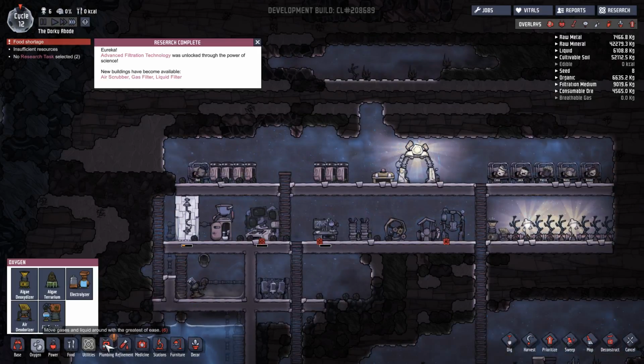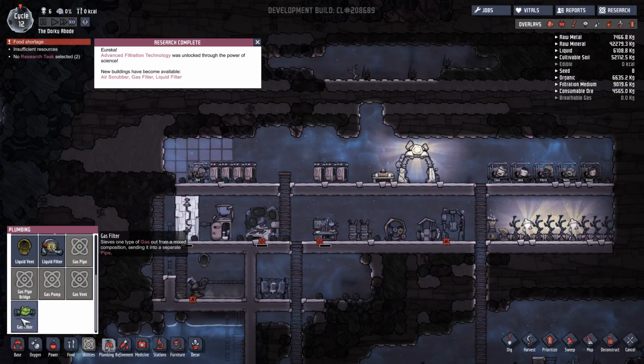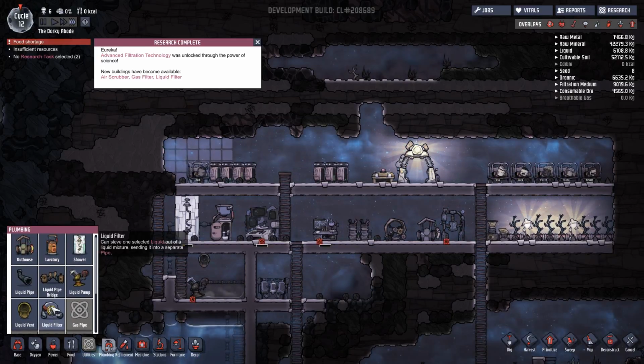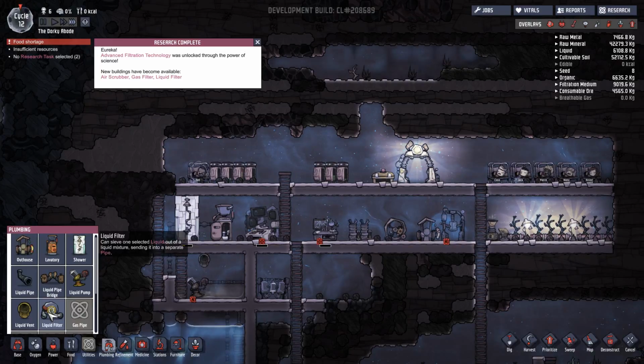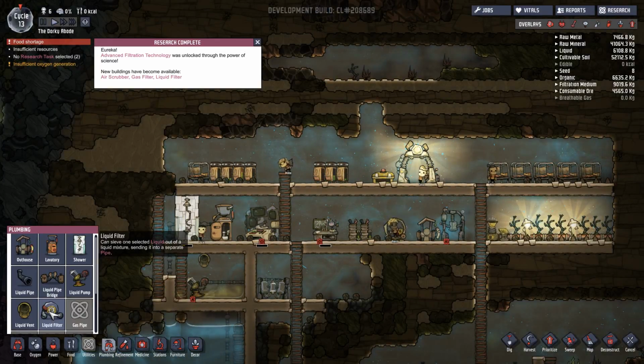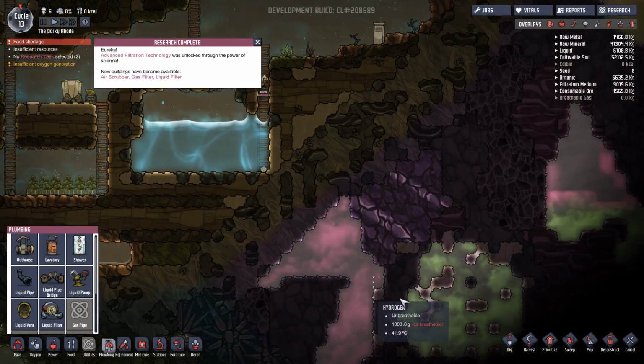It seems to be working nicely. So what else can we build? We've got some more plumbing stuff. Now these scroll down. There's a gas filter, so maybe if we have different types of gas, we can do that. There's a liquid filter, so we can filter stuff out into a different pipe. I don't know if that's for when you've got two different ones mixed together.